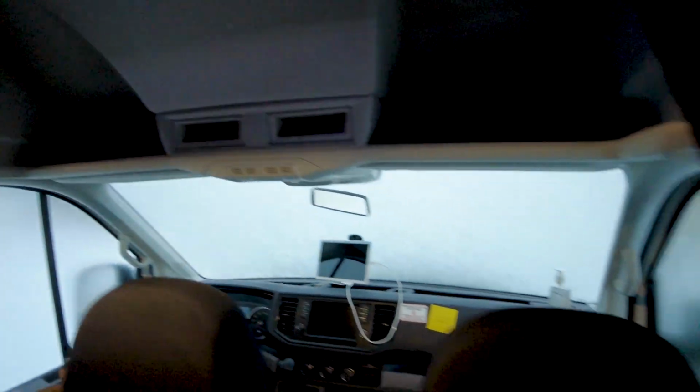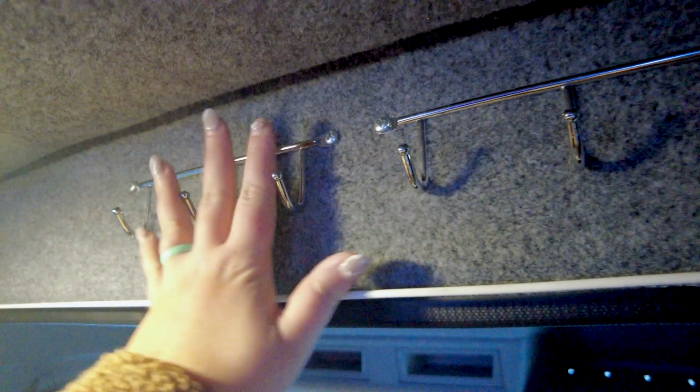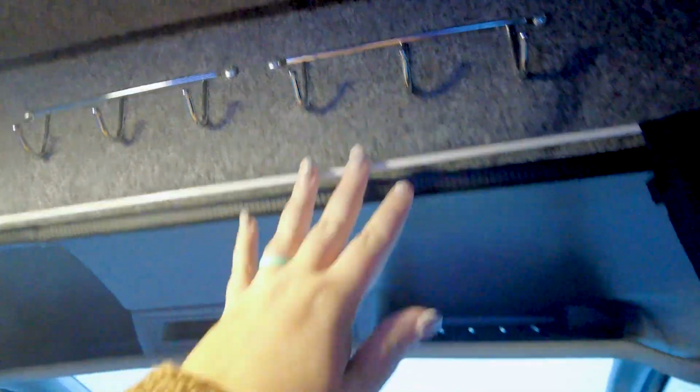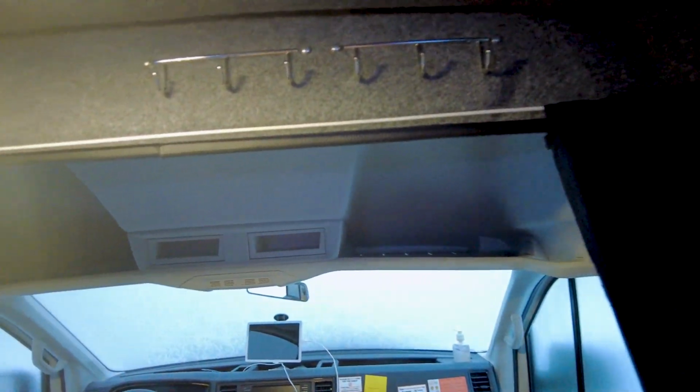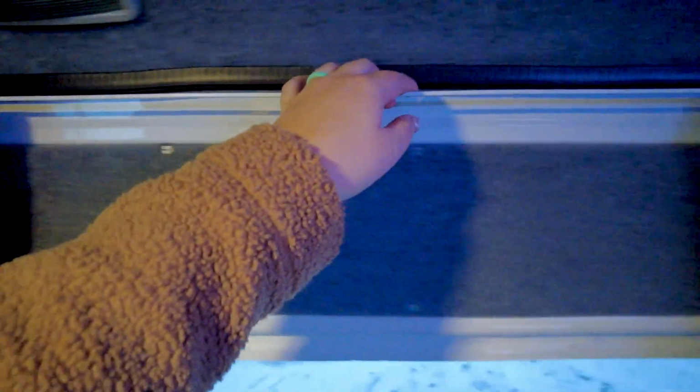Iceland has a lot of hot springs, and we have used these hooks a ton. We have dried our stuff here, and because the heat comes from down there, it kind of comes back up and dries it. And we've also learned that these little blinds can be used as little clothing racks. What is it? Clothing lines.